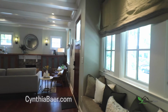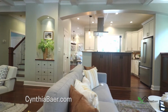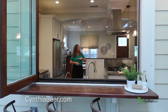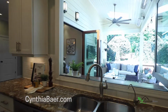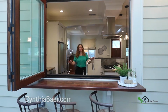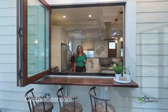So you could see that this is a beautiful open concept design with living room, sitting area, dining room, all open to the kitchen. And when I say open concept, I mean open. So not only is the kitchen open to living space and dining room, but it is actually open into your outdoor space. This is an incredibly unique design that is really perfectly designed for entertaining. This is the house you want to have a party at.